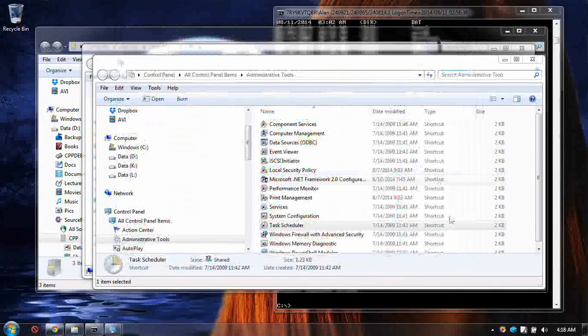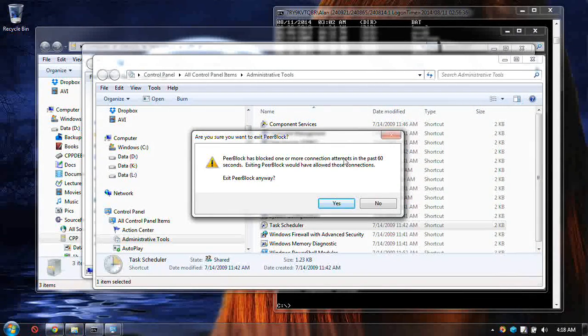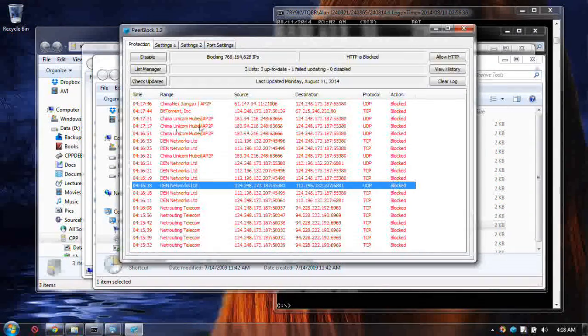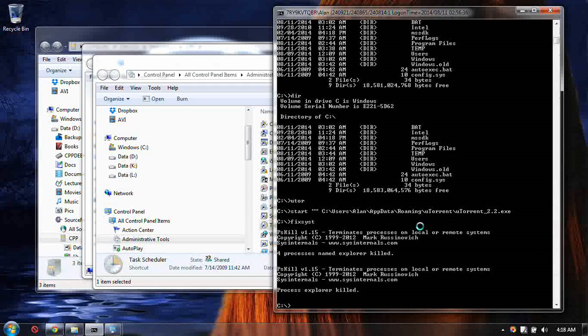Now, if I close this, it'll probably give me a warning. Right. Within the last 60 seconds. So I'll say no. There are still red lines coming in. There hadn't been any until I started BitTorrent, and after I started BitTorrent, I started getting them, and apparently they're still coming in. But eventually, I think they will stop. I wait 60 seconds. There, see? It didn't detect any more bad activity. So it's quite a good program.